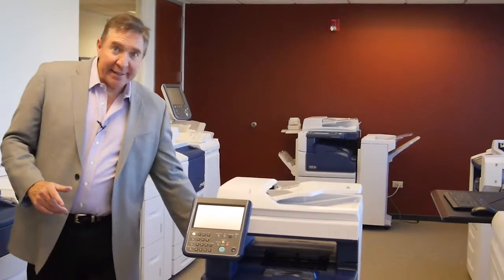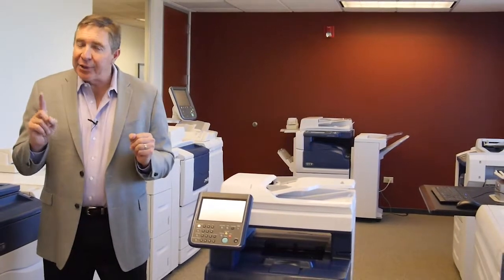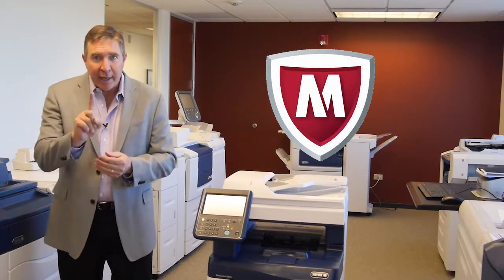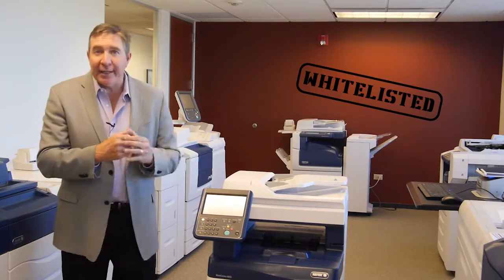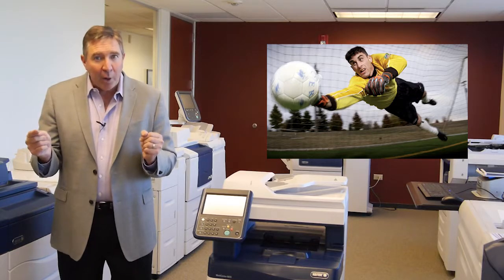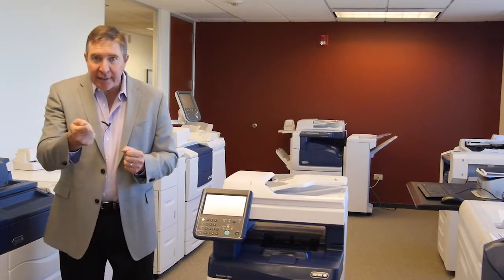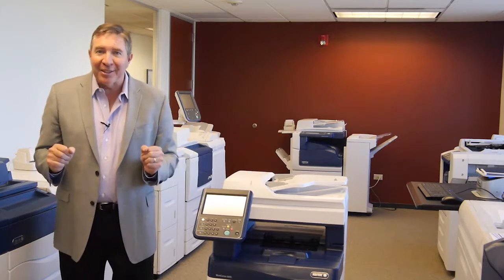Now let's talk about security. Where that printer port hits the network back here is a very susceptible place in your network, and Xerox simply couldn't leave you exposed to cyber attacks. So they went out and forged a partnership with McAfee Security, an industry leader, and they employ whitelist technology. What whitelist technology says is it basically plays goalie. If it doesn't recognize the protocol, it won't let it inside of the printer. It also protects the USB drive, so if anybody innocently or maliciously tries to put a virus into the device that way, McAfee plays goalie there too.